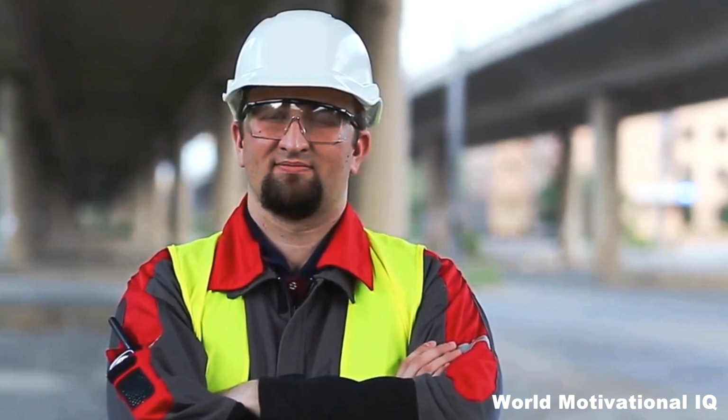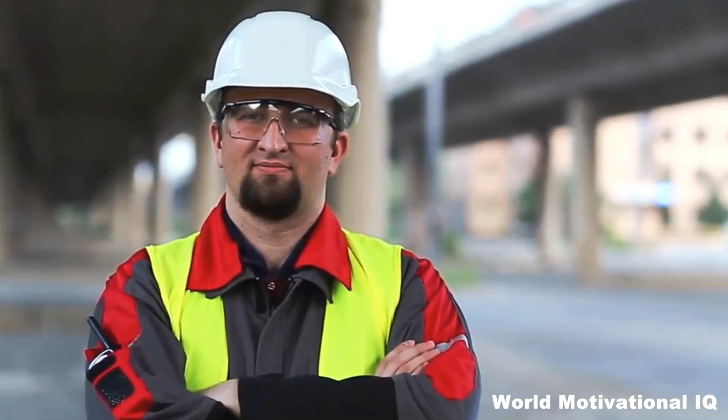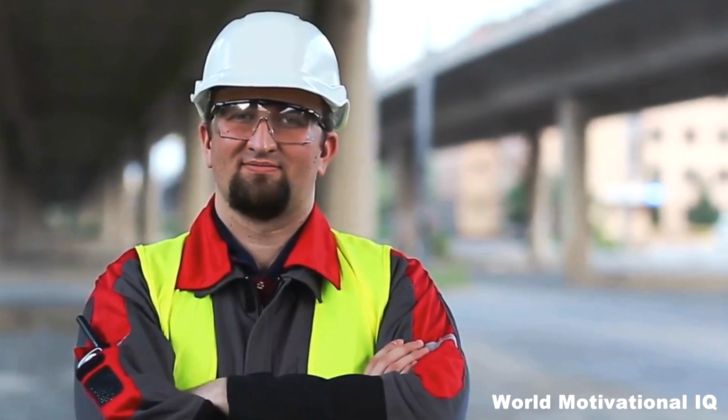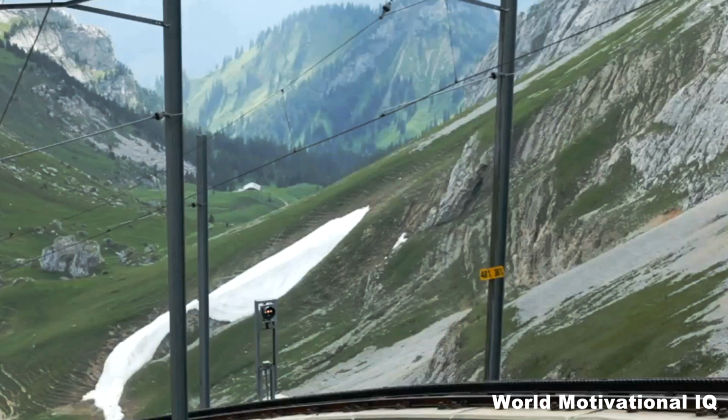The alpine geology presented its unique set of challenges, encountering varying rock compositions, high-pressure water inflows, and extreme temperatures. The engineers had to be as hardy as the mountains they were tunneling through, yet they persevered, pushing the boundaries of engineering and technology. But why go to such lengths, you might ask?